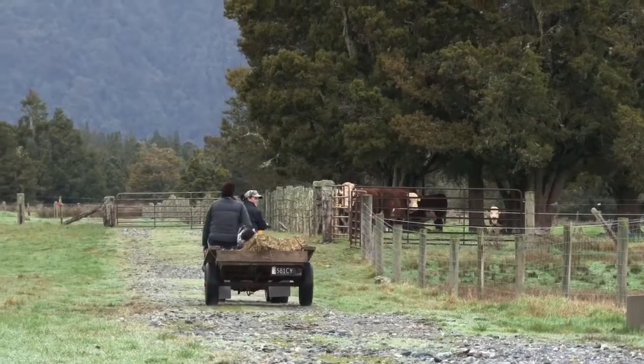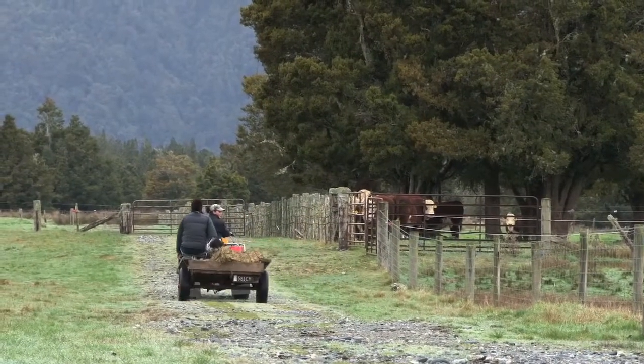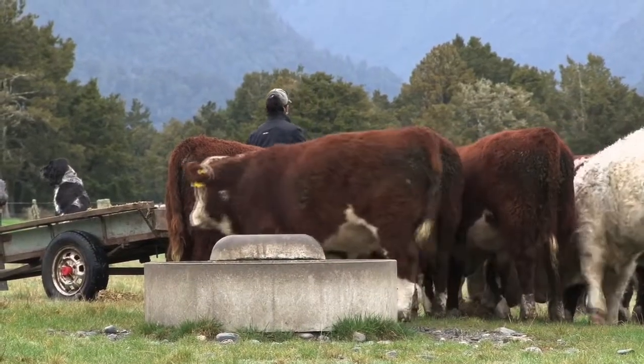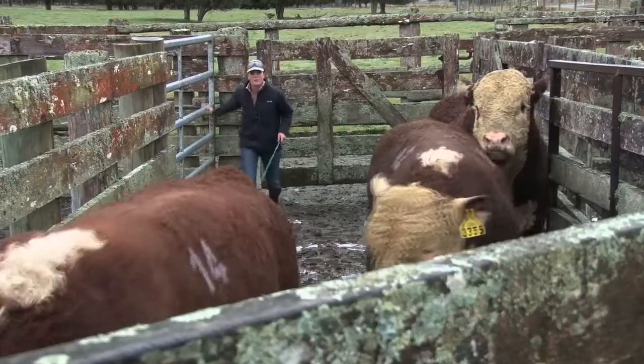You must be fairly confident in the temperament of the bulls, with little Emma running around the yards here every day and giving you a hand. Yeah, it is a big thing with the temperament, there's no doubt about that, and we've worked hard on it, and we've got it pretty good now. I think we don't have to worry too much.